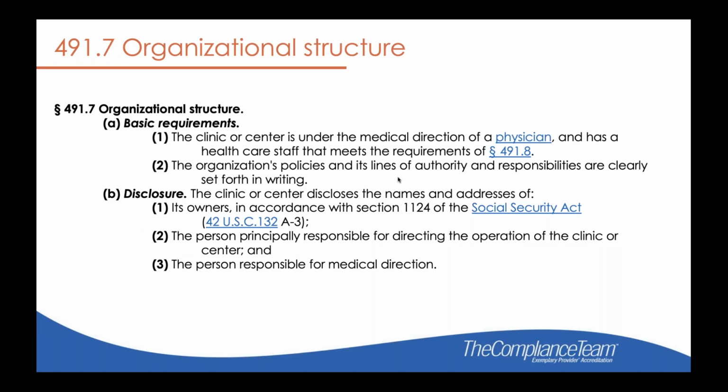491.7 is organizational structure. So the basic requirements are that the clinic, and I apologize that these are so wordy, but there's no pictures here that are going to work, number one. And I wanted you to have the law right here so you could ask your questions and address things that are issues. The clinic is under the medical direction of a physician and has a healthcare staff that meets the requirements of 491.8. We'll get into that later. Now, a physician is an MD or a DO. That is a physician, the definition of, licensed in the state of Oregon. And when it's under the medical direction, he does not have to be an employee, but he is under your direction. The clinic is under his direction. He is ultimately, or she is ultimately responsible for the activities in that clinic.